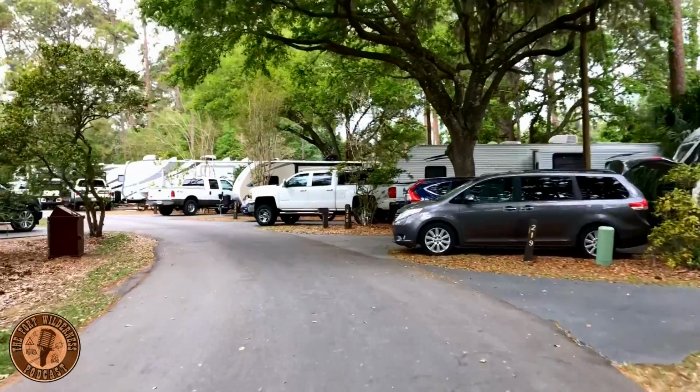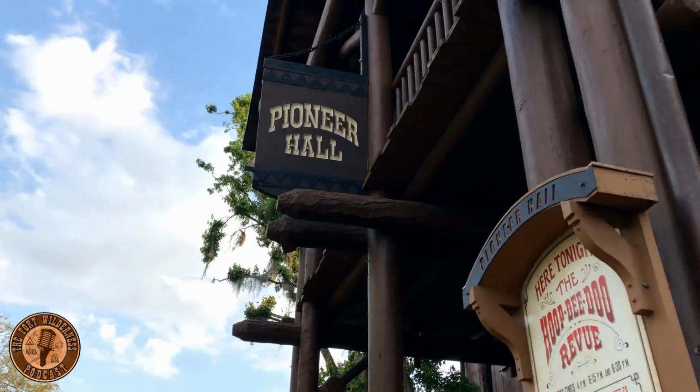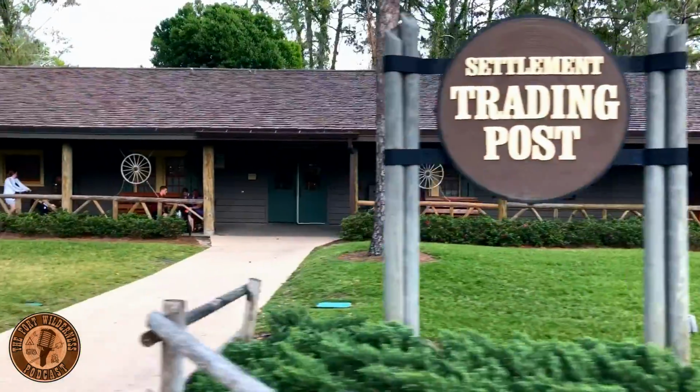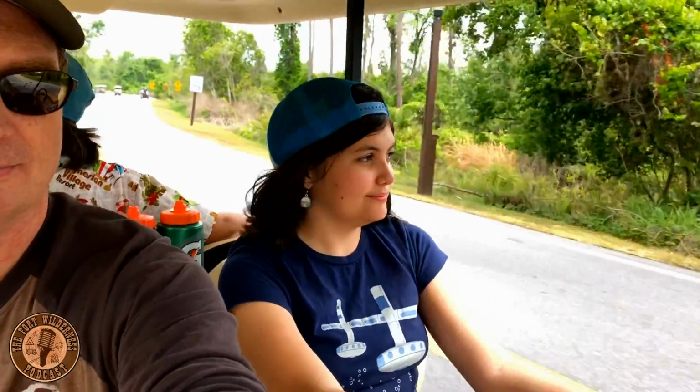If you're staying in the 200s, walk next door to the 100s and you'll enjoy the sidewalk that takes you right to Pioneer Hall, the Settlers Trading Post, the beach, and the boat dock. That's all for How Do We Get To the 200s. Look for us next month as we discover another location.